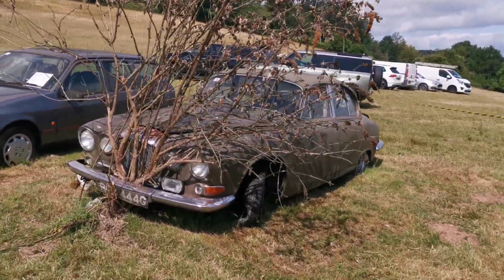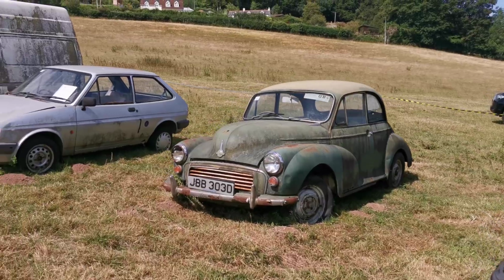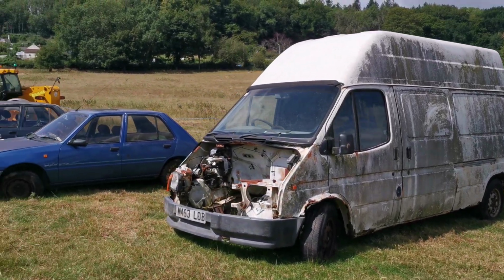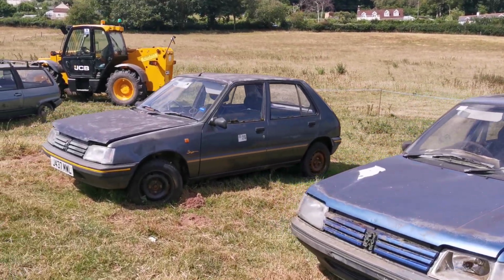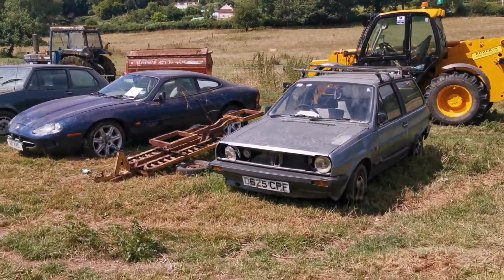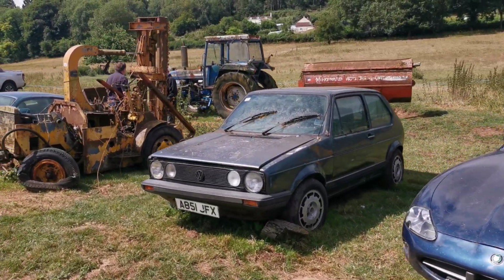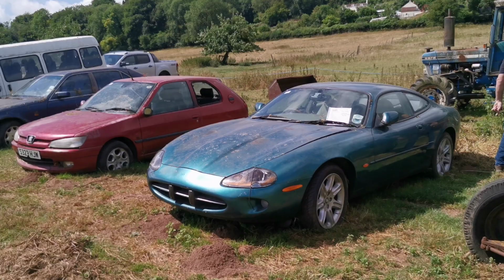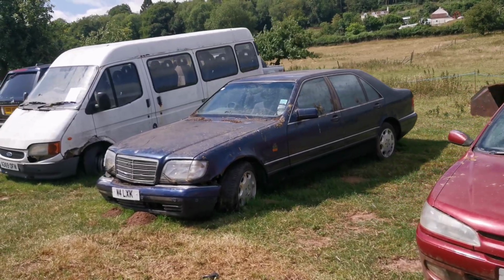Bidding for the tree or a Jag? Another Sierra Estate. A lot of retro stuff. Look, I think most of it is parts only, really. Fubar XK8. Some farm kit here as well. Another XK8. Maybe 140.